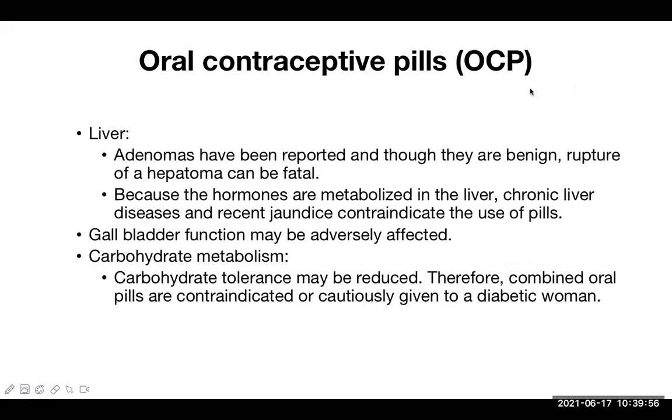Now, what is the effect on the liver? You have already studied this point also. In surgery, probably, there is a chance of development of hepatic adenoma when the lady is taking oral contraceptive pills. This is known as hepatic adenoma. This hepatic adenoma can rupture, and it can result in fatal hemorrhage, and that blood is collected in the peritoneal cavity.